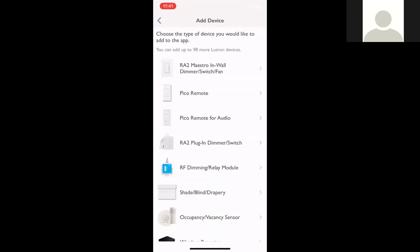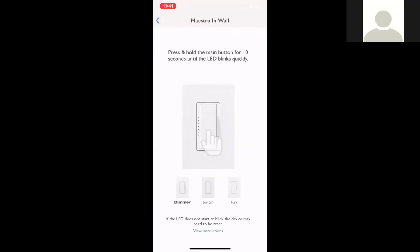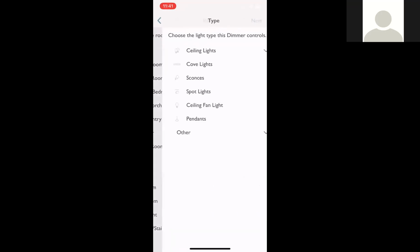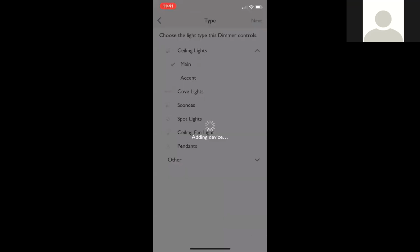So I'm going to hold down on the dimmer. Y'all can't see this, but I'm holding down the dimmer button. It takes me to the next option. We're going to do this in the living room as well. Ceiling light. It'll be our main light. Next, that light flashes 3 times, letting me know that it has been programmed.